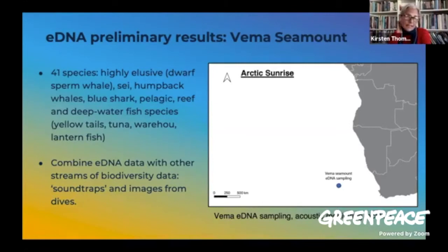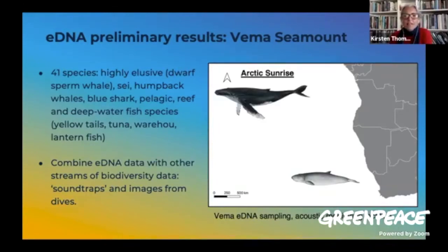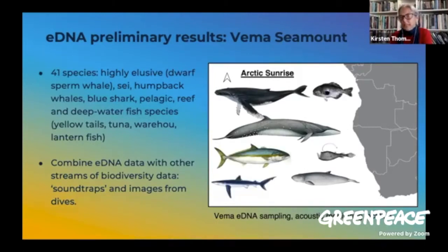And so same thing again, we trialed this eDNA method right out at sea using the RIBs. And we found about 41 species, and interestingly, some quite elusive marine mammals. So we found the dwarf sperm whale, which is a really curious, very strange, weird whale. We also found sei whales and humpback whales, blue sharks, pelagic fish again, like kingfish, tuna, warehou, and also again the signal for some deep sea fish like these lanternfish.